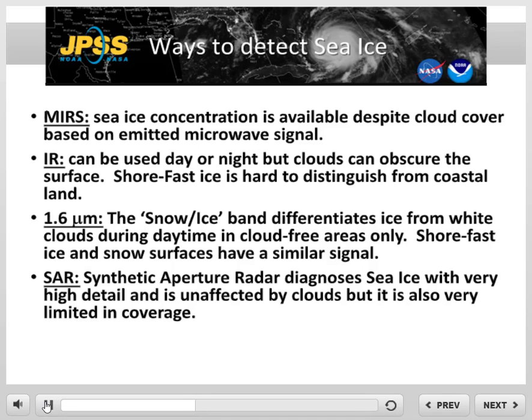Infrared, visible, and near-infrared data, at 11.5, 0.64, and 1.61 micrometers, for example, have much better horizontal spatial resolution and can be used to detect ice, but it can be challenging to distinguish between ice and snow near the coast. And during the long polar night, visible and near-infrared data are limited. Synthetic aperture radar, SAR data, gives high-resolution information and, like microwave, is unaffected by clouds. Its coverage is extremely limited, however.